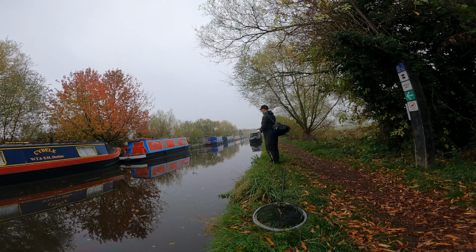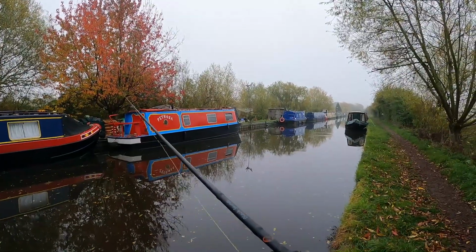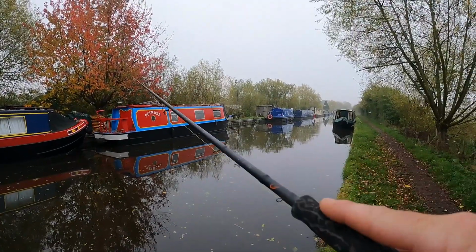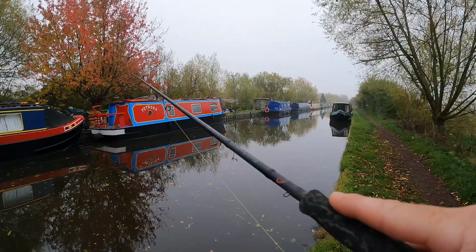Now this isn't the most attractive of lures in many ways. I don't think you catch loads of fish on it, but what you do catch is generally reasonably good. So I'm not expecting loads of fish today. Just one or two decent fish would be lovely. We'll just fan cast it. We'll work our way up in between the boats.